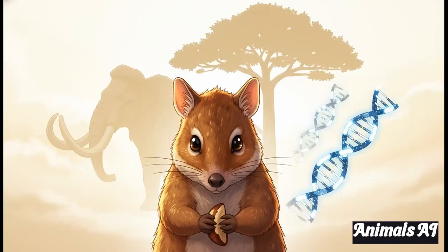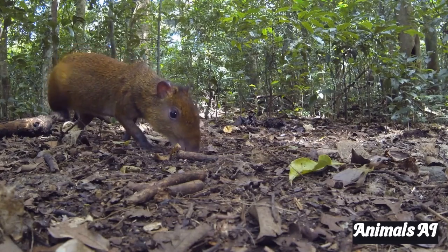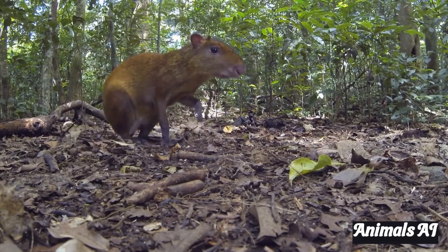Let's quickly review the immense footprint of this tiny creature. From literally sustaining 500-year-old trees and carrying the torch of Pleistocene giants, all the way to unlocking the molecular mechanisms of human diabetes, the outsized impact of this tiny animal truly cannot be overstated.